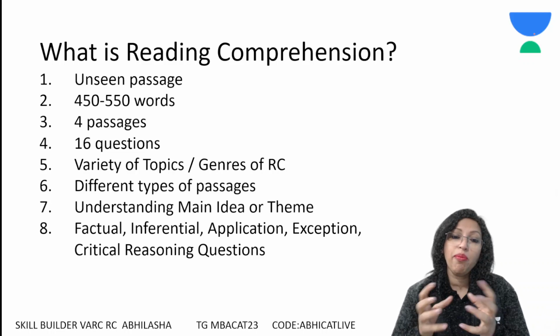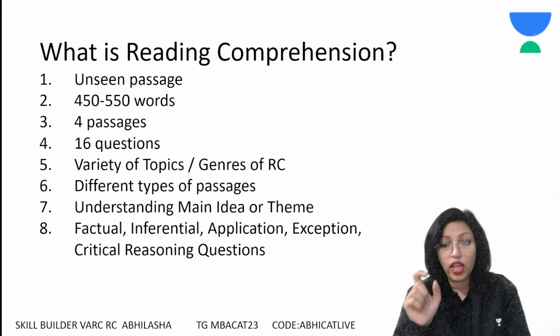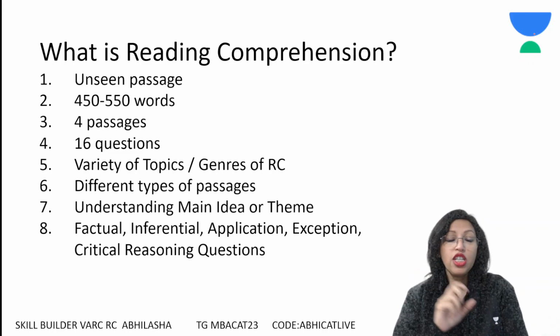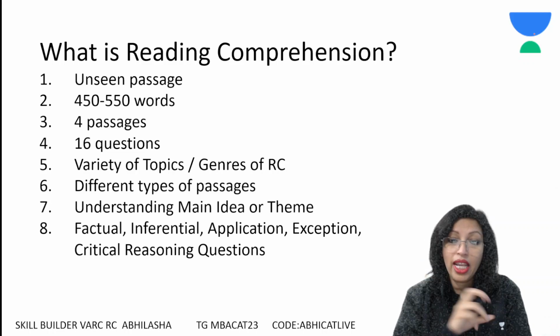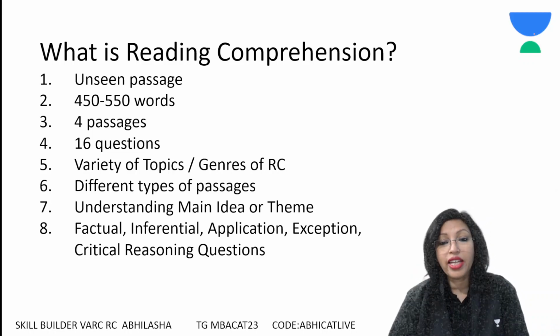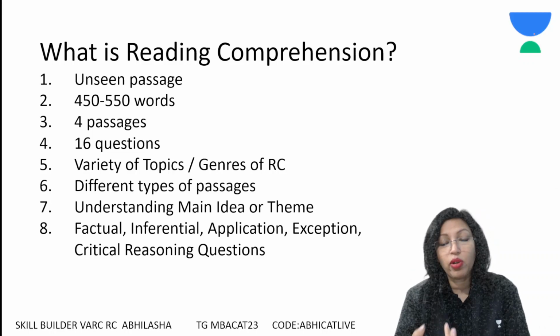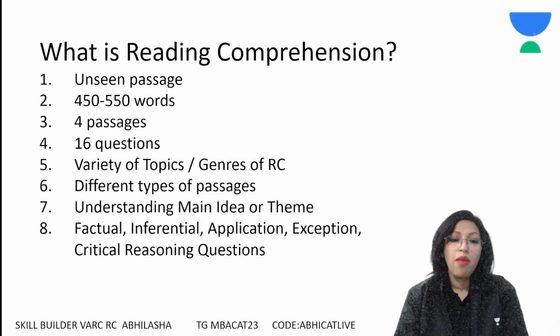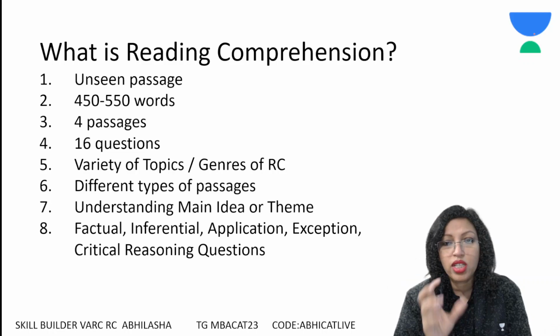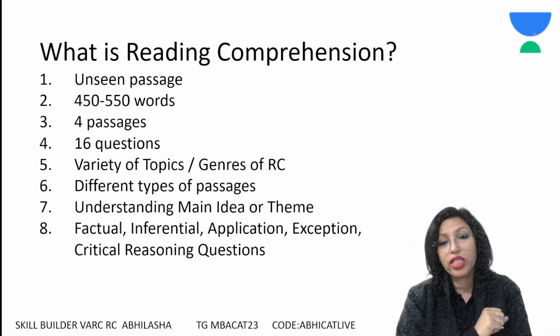Also understanding what the main idea or the theme of a particular passage should be. That's a key to understanding a passage. So therefore, if you're solving a reading comprehension, you should be able to understand what the main idea or theme of a particular passage is. Why is it that a writer has written a particular passage? If you're able to understand why he is writing it, what he is writing about, then your understanding of the passage becomes deeper. You're able to see what the writer is saying. You're able to understand and you're able to answer questions based on that.